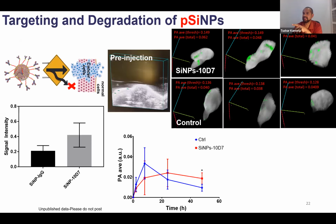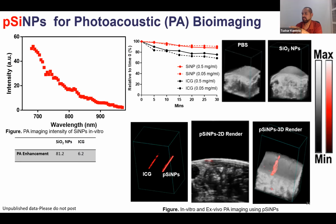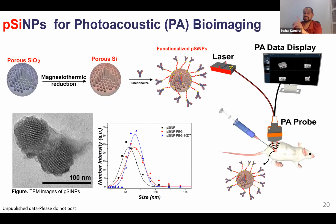So the particle size is about 70 to 80 nanometers. The conversion that we have done using the process, I am saying it's magnesiothermic, but I can't reveal the whole process. It's the IP thing. But it's a very controlled process. We have controlled the process in a certain manner to retain the structure. I know some people have tried, but retaining the structure after conversion is quite difficult. So we've been working on this quite a lot. We've figured out a way to retain the structure and the size of particles without destroying.